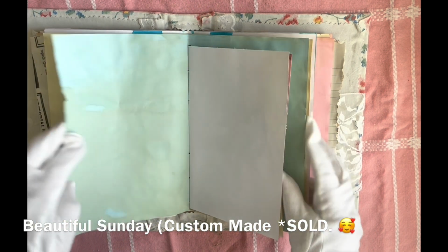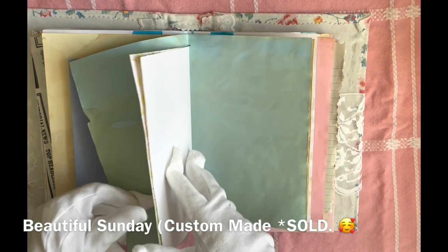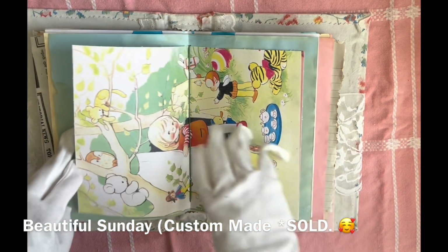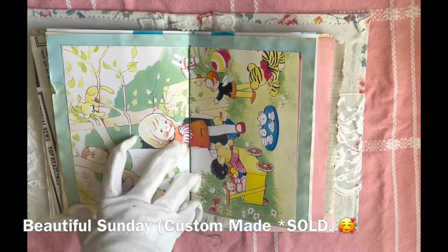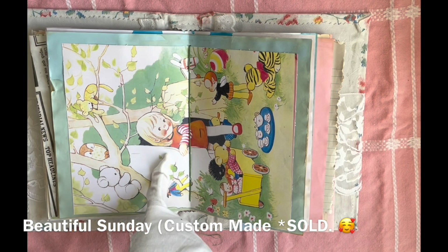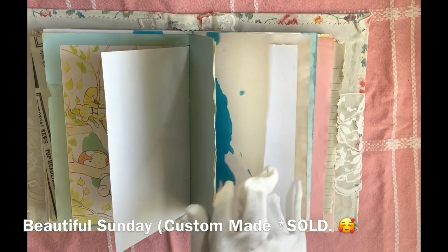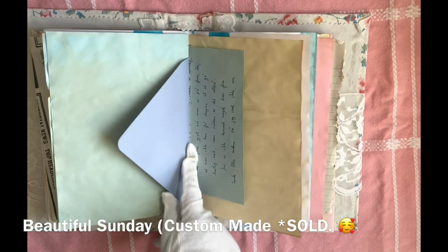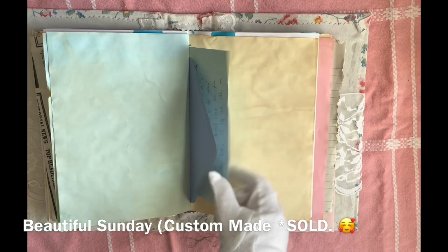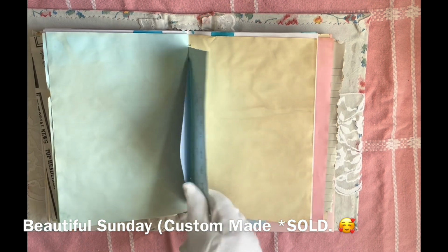So, dyed paper. Let's come up a bit green there. Another lovely Atwell page, which is 1950s. There's the end of that paper, the letter there.